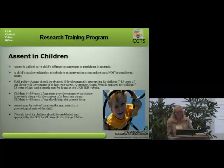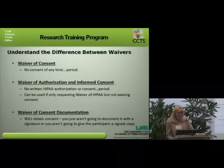We have waivers at the IRB. There are three main waivers. Waiver of consent. Most people do not understand the difference between these waivers. Waiver of consent means no consent of any type or any kind. An example of this would be, for instance, we have a lot of minor mothers here, and the minor mother probably doesn't live with her parents. She's 16, 17, 18 years old, because the age of majority in Alabama is 19.